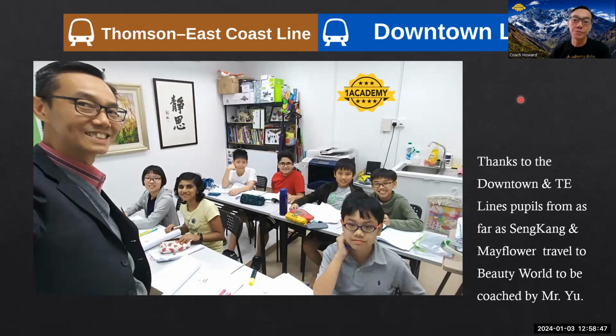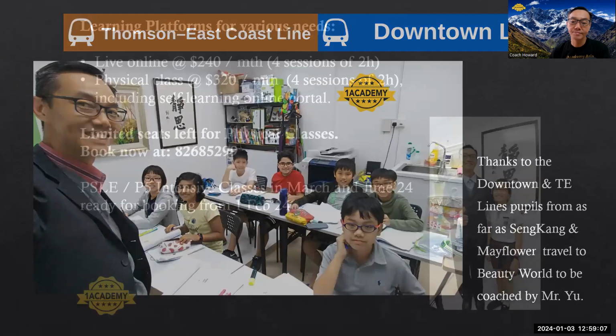It also connects well to the Downtown Line. So students from Orchard Boulevard and Newton can travel easily to Beauty World Center. In fact, I have students coming from as far as Sengkang and Punggol. So it's very well connected, and parents can also enjoy hikes in the nature reserve nearby.